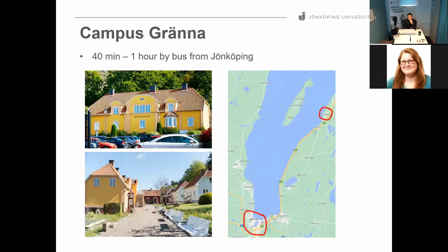So the pathway programs are held at Campus Gränna. And Gränna is a smaller town, smaller than Jönköping, about 40 minutes to an hour by bus. And the campus is within walking distance from the student accommodation. So in a way, you're living on campus at Campus Gränna. And some of these buildings date back to the 18th and 19th century.